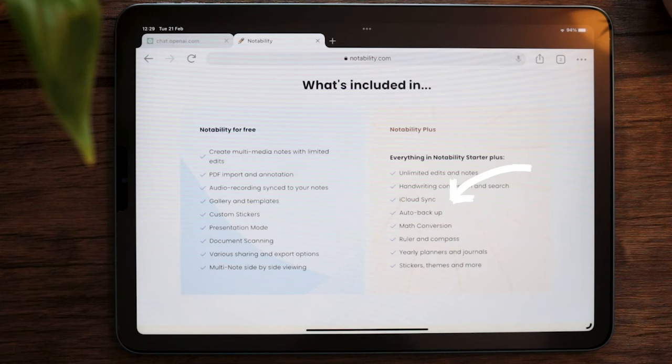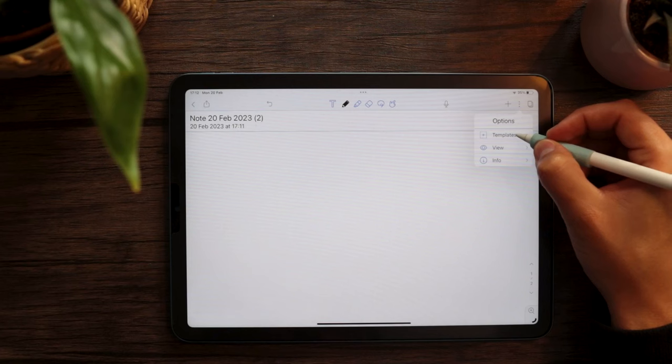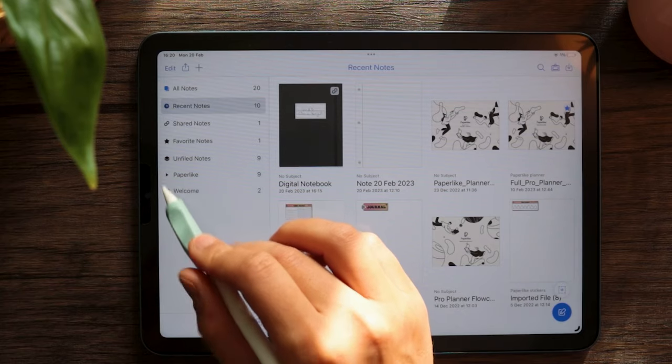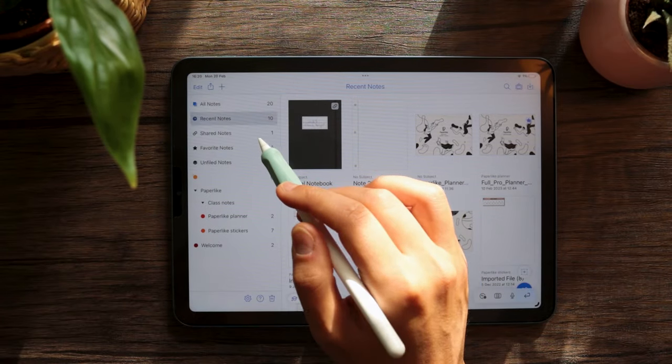iCloud syncing and cloud storage is only available on the paid plan, which means that if you're a free user, you can't back up your data. And that's really, really frightening. Other limitations are that you have limited note edits on the free plan. The organizational tools compared to other note-taking apps like GoodNotes are pretty limited as well. And another thing that's not so good, it's the lack of a favorites tab. This can make valuable notes very difficult to find, even when bookmarked as favorites.